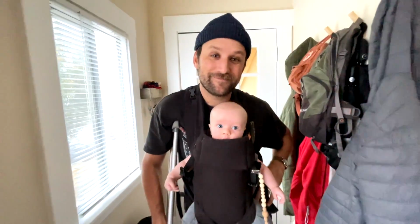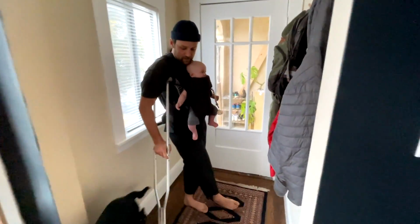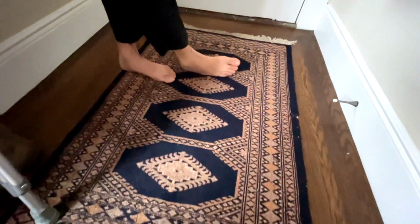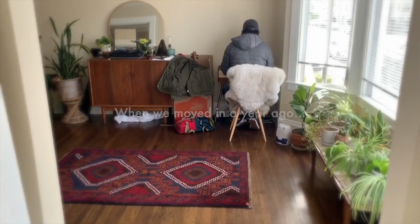Okay, and then tell us about this lovely rug here. Oh, this is a rug from the Ottoman Empire, from the Ottoman era. Shut up. You don't even know that. I don't know. We thrifted this when we were in Tahoe, and we actually have a video about it. We got a couple of rugs there. We can show you all those.